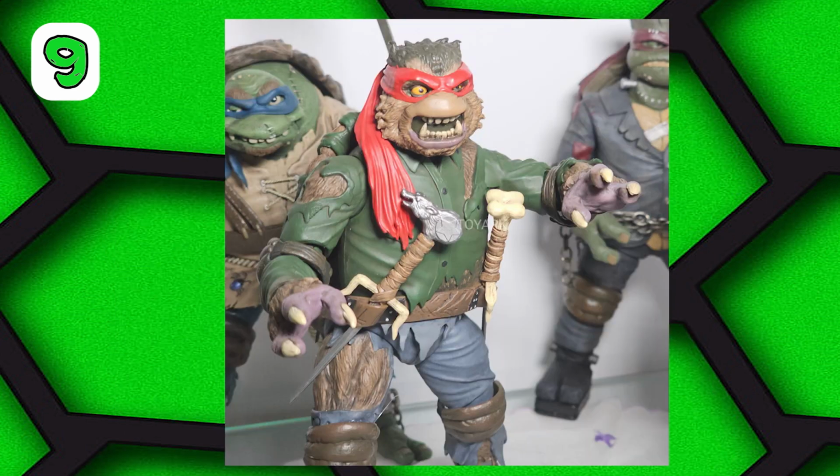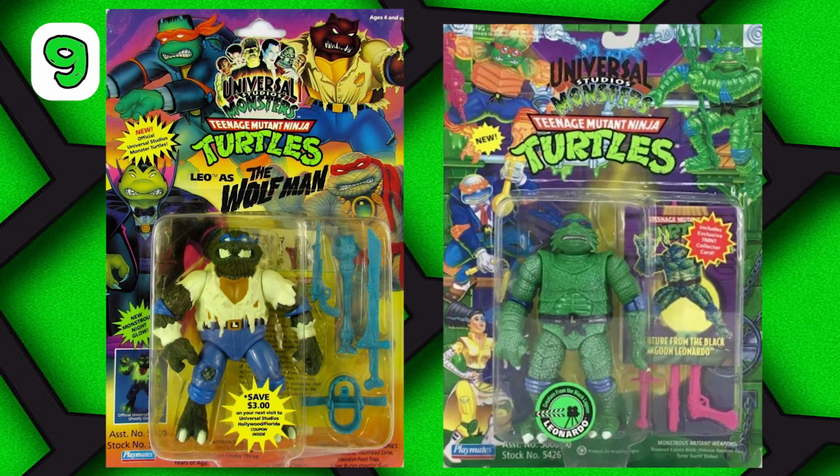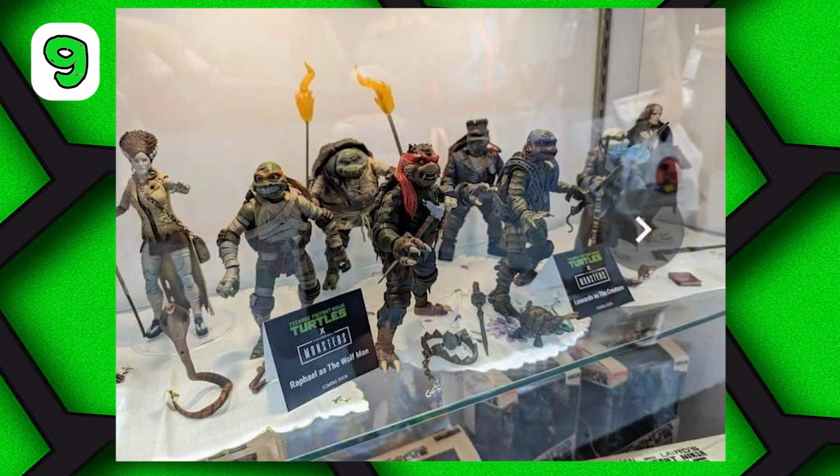This year NECA brought 2 new figures with the Wolfman Raphael and the Creature from the Black Lagoon Leonardo. Something interesting is Leonardo appeared as both of these monsters in the original Playmates toy line. I'm excited to see these and can't wait to find out what Donatello and Michelangelo are. And maybe we'll finally get that Dracula Shredder that has been rumored for a couple of years.